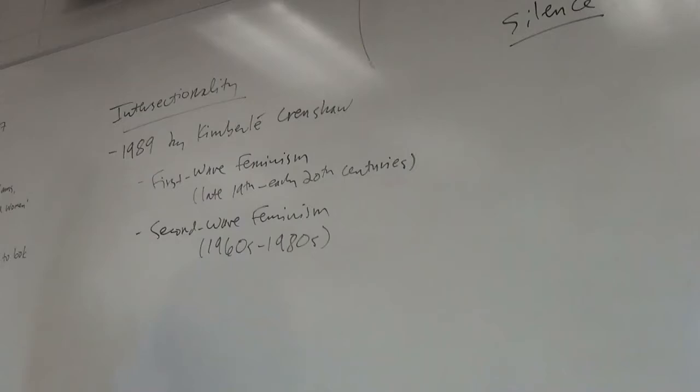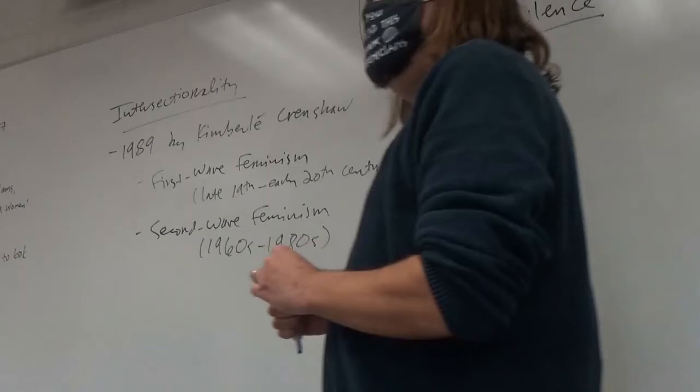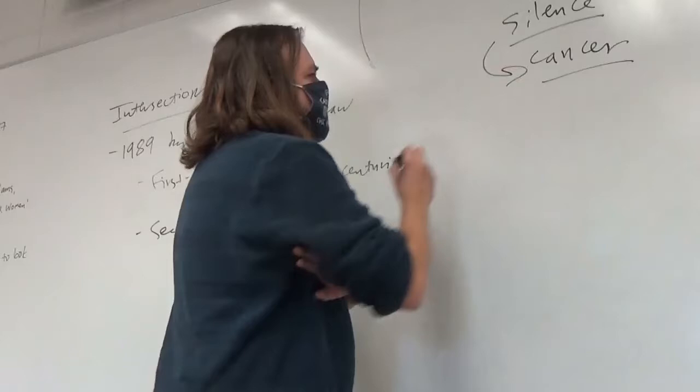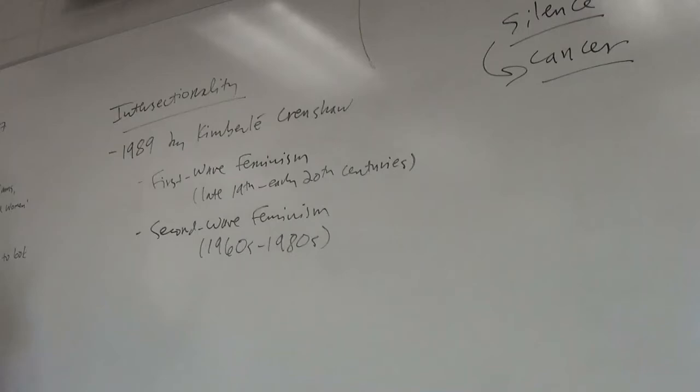Now, can we think of an illness that basically does the same sort of thing, causes your body to turn against you, your own cells? Cancer? Yeah. What the daughter's describing is kind of like cancer. When you're diagnosed with cancer, it means that some cells in your body have mutated and are attacking other cells.